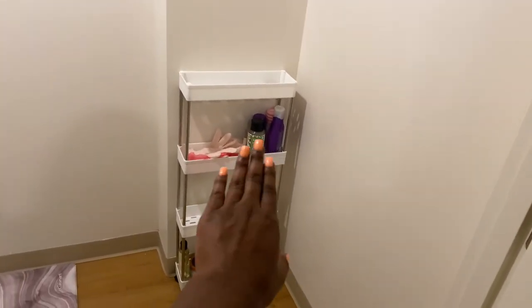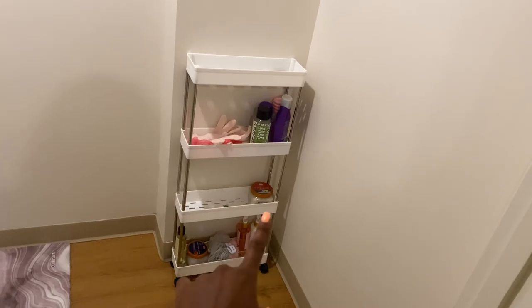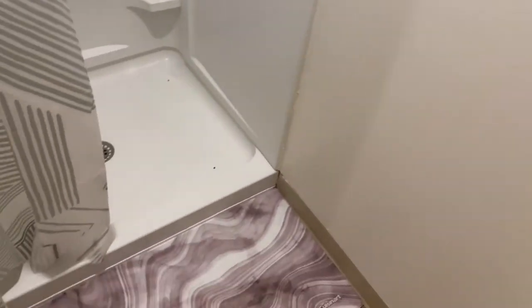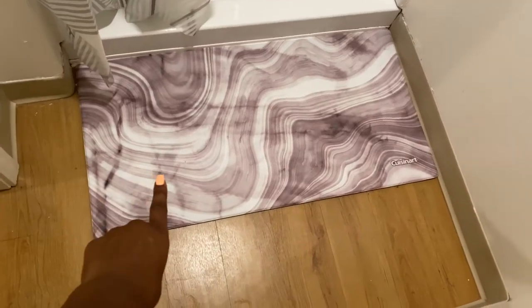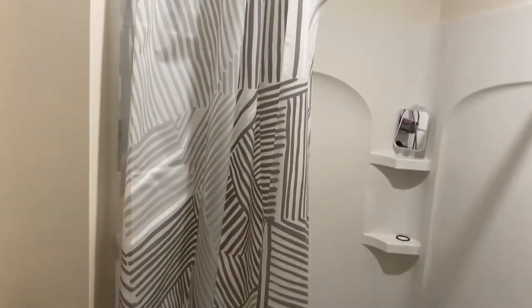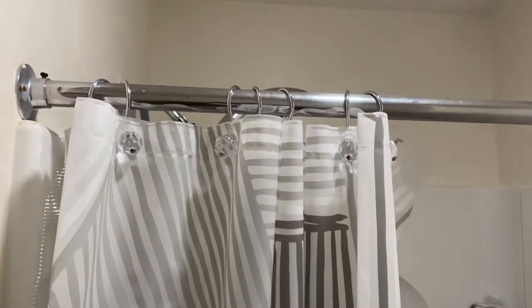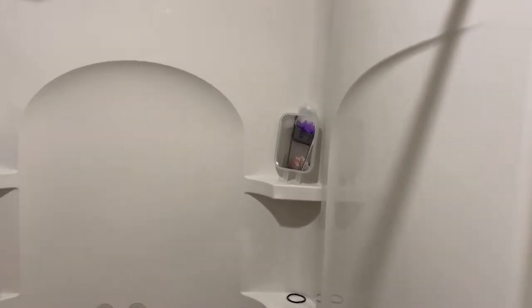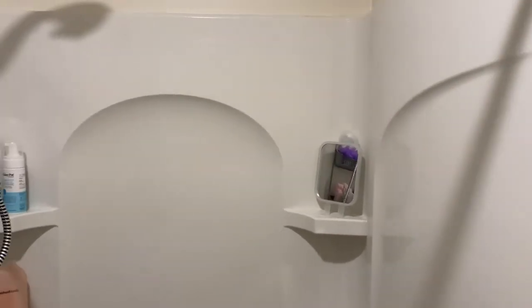So we put like our shampoo, conditioner, and our body scrubs right there, just so when you get out of the shower or when you're in the shower, you can just grab it when you need to. We got this rug from Bed Bath & Beyond, and the shower curtain is from Target. I don't know where the little shower hooks are from, but they're super cute. We have a little mirror from Target, so when you're doing your hair, I guess in the shower, you can see, because I know I'd be in there struggling, having soap in my eye and stuff.